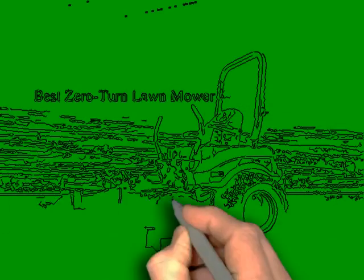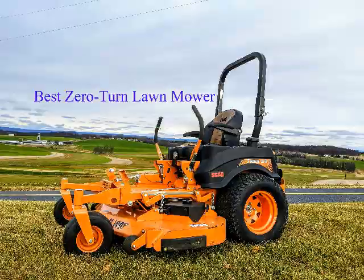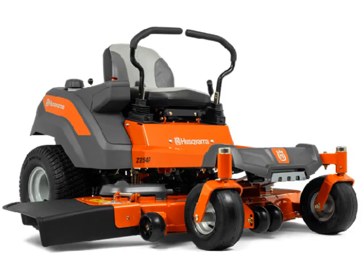Best zero-turn mower. The best zero-turn mower is subjective and depends upon personal needs and preferences. Nevertheless, some well-known and highly rated zero-turn lawn mowers include: 1. The Husqvarna Z254F is a force to be reckoned with, boasting a robust 26-horsepower engine and an expansive 54-inch cutting deck. Its remarkable features make it a perfect option for quickly tackling big backyards.